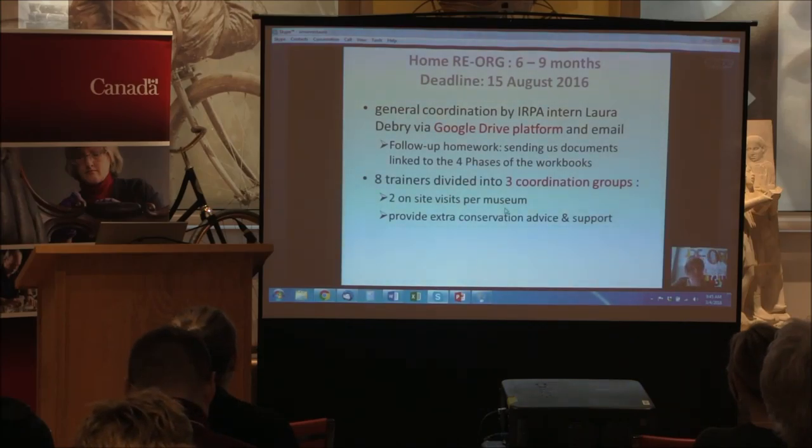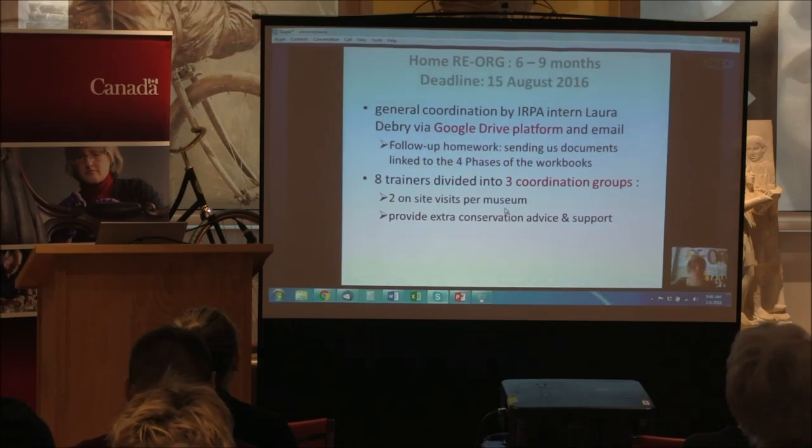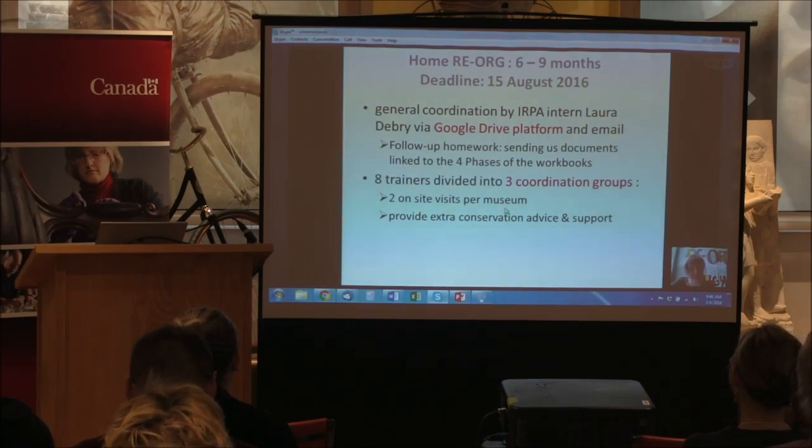The 8 trainers were also divided into 3 coordination groups, and every coordinating group is meant to visit two times on-site the museum he or she is responsible for. And at those moments, we provide extra conservation advice and support, like teaching material, but also some hours of teaching classes. It's a little bit different from museum to museum.